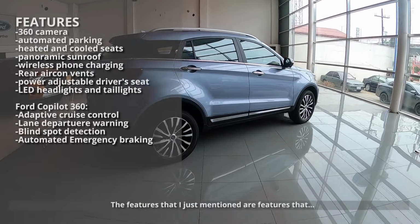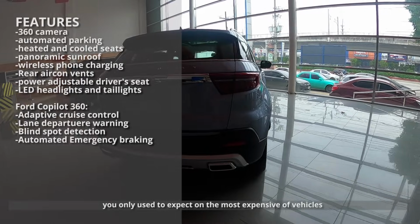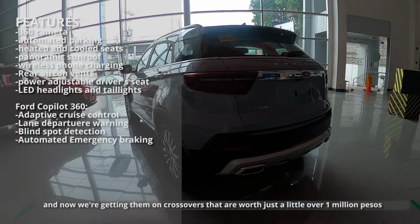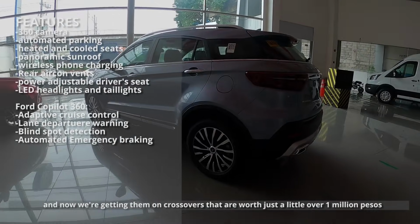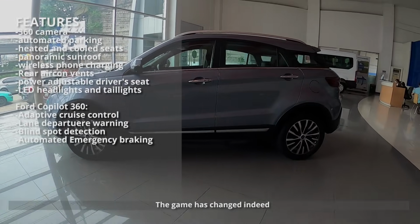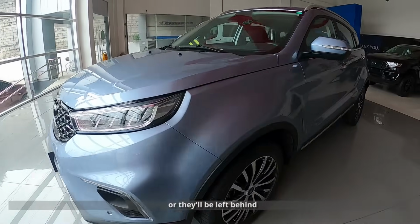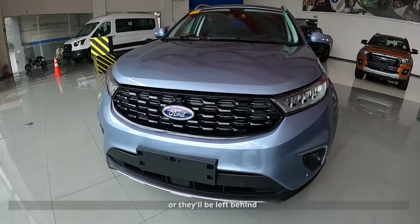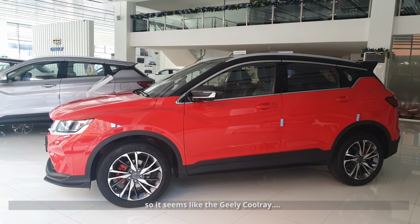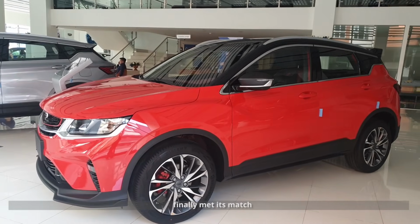Now, the features that I just mentioned are features that you only used to expect on the most expensive of vehicles. And now, we're getting them on crossovers that are worth just a little over 1 million pesos. The game has changed indeed, and Japanese manufacturers will have to follow suit or they'll be left behind. So it seems like the Geely Coolray, the Chinese newcomer that shook the subcompact crossover landscape, finally met its match.